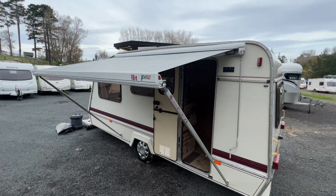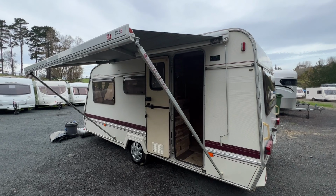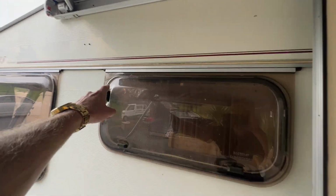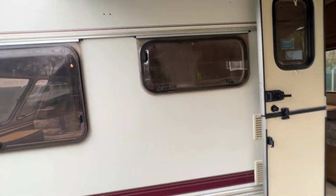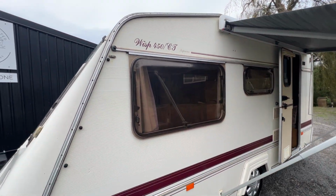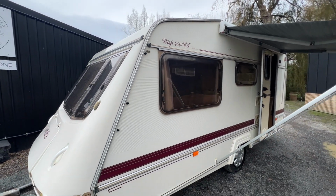So the Fiamma awning's in lovely order. This side does have dents and scratches. This window here has a nice big crack along the top of it. I would not suggest using that window until you get a plastic weld done on that. This window here, however, is in good order. There are pin dents and scratches.